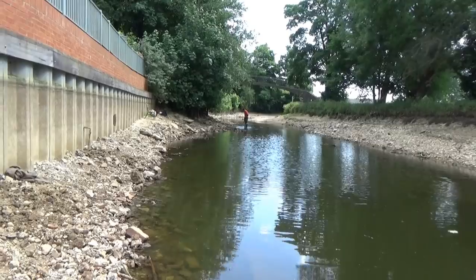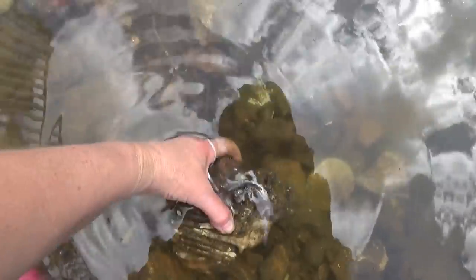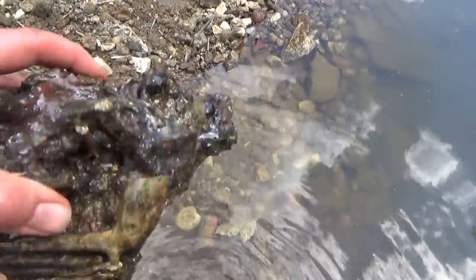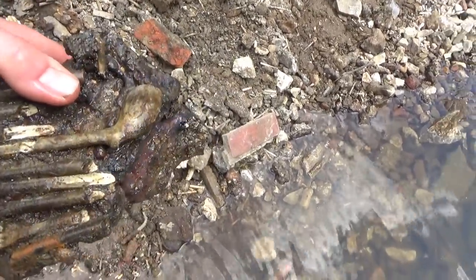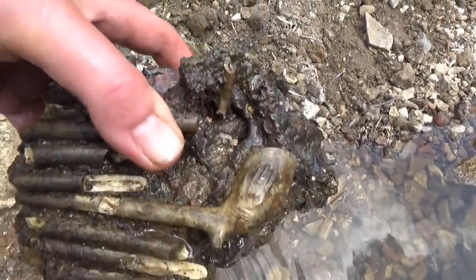Well, Simon's up there metal detecting, and I'm still here having a great time looking for pipes. But what I've found here is absolutely fantastic. It's a pipe that's embedded in the material that it would have been in the kiln in. There you are, look, see? It's actually there, still encrusted in.